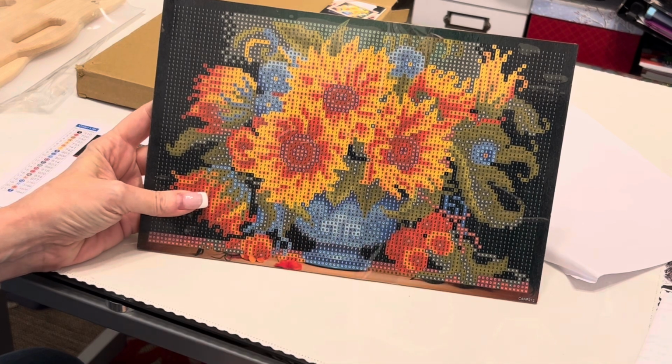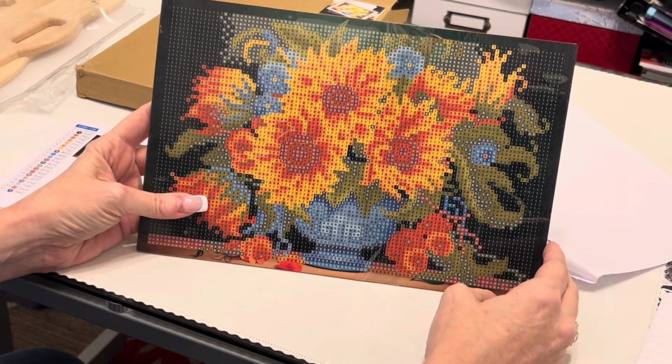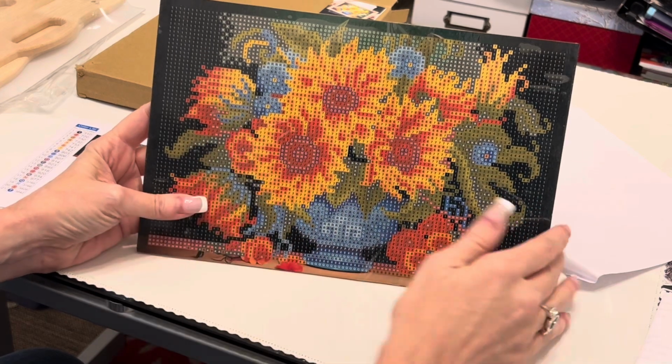She does have a sealer on her shop. It's a diamond painting sealer. It does not dull the shine on the diamonds at all. I have used it several times and it works like a charm. So thank you, Robin, for this tray.